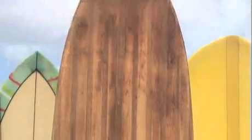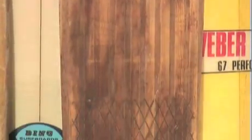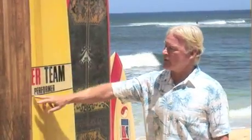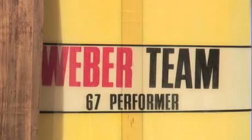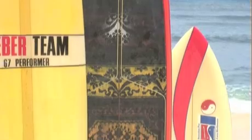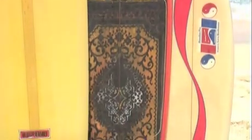Wood boards. This board was made in 1934 and it's an original Pacific System Homes. Weber team. During the 60s, this was the label to have, and this is one of the 67 Performers, the best one that we've ever seen. A Bob McTavish Tracker with a full deck with the doilies. I love this one. Larry Bergman, well represented.